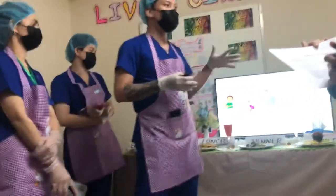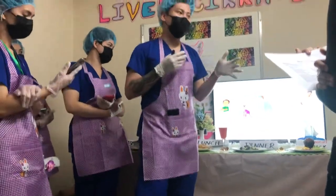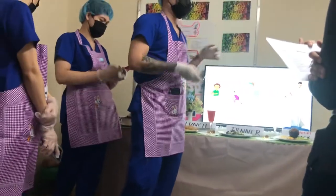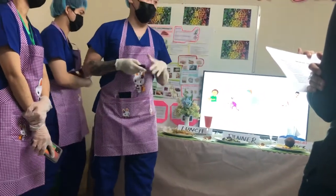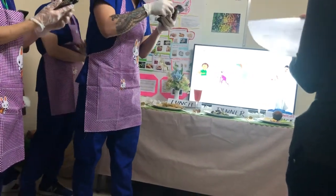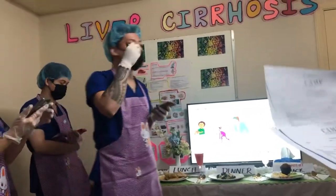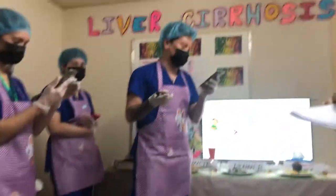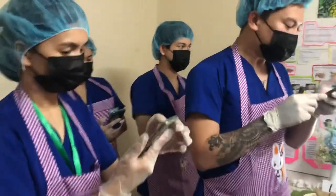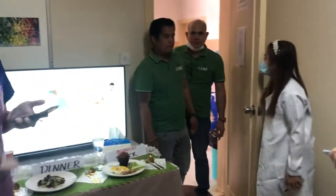So, yun yung responsibility natin as a caregiver. Kailangan natin i-make sure na si patient natin is na-take niya yung pagkain on a daily basis. So, ano ba yung calories na dapat i-take ni patient in a day? Wait, I have notes. The calories that you need depend on the weight of the patient. Like for example, 68 kg. So, it consumes like 2,400 to 2,700 calories in a day.